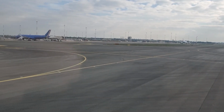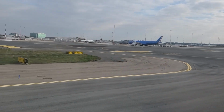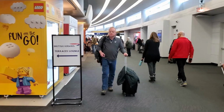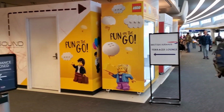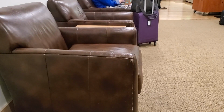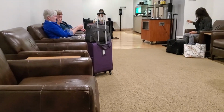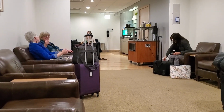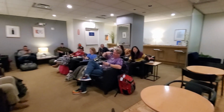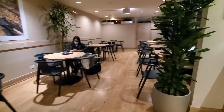So what did we think of this British Airways business class experience? First, let's talk about the lounges. The British Airways Terraces lounge in Chicago really disappointed us. It's a dark and dingy space, and the room layout makes no sense. It almost looked like they had some extra rooms in the airport, so they turned it into a lounge. It basically seems like they plopped a bunch of chairs in a few rooms, added some food, and that's what you get. There are no views outside, and it really wasn't a great place to be.